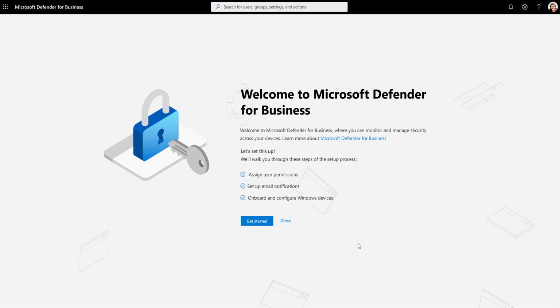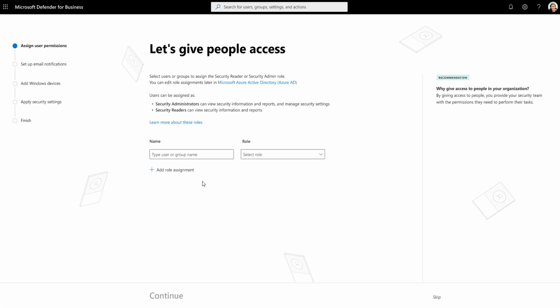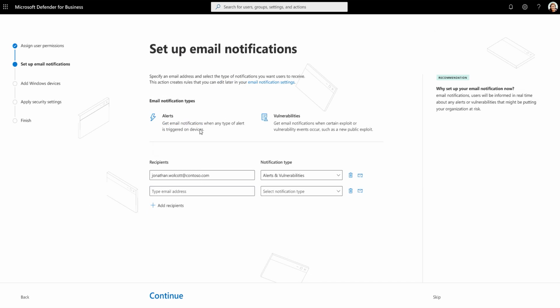Think of it as covering the whole fabric of your company, starting in the portal. First, we need to give admins access, and these are your security readers who can view information, and your security admins who can do all of that, plus manage security settings. Next, I'll set up email notifications so that when something goes wrong, somebody gets pinged right away, so they know where to go and how to take care of the alerts and events.